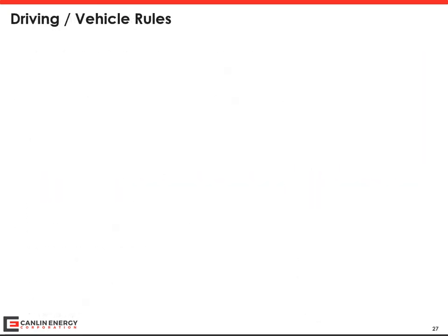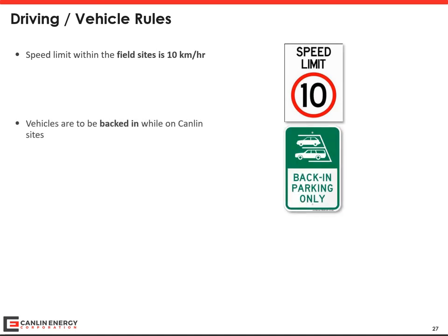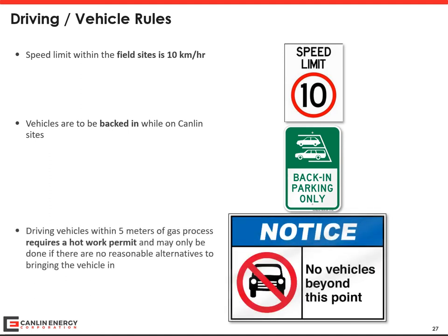Driving and vehicle rules. The speed limit within field sites is 10 km per hour. Vehicles are to be backed in while on site. Driving vehicles within 5 meters of gas process requires a hot work permit and may only be done if there are no reasonable alternatives to bringing the vehicle in. Diesel engines must have positive air shutoff to go into these areas.